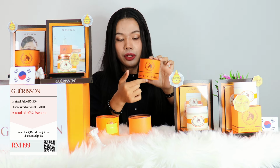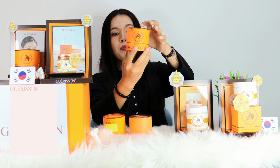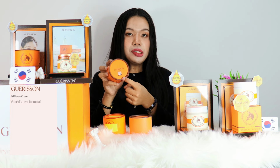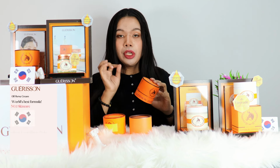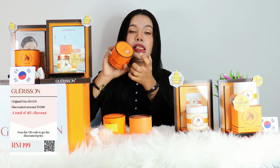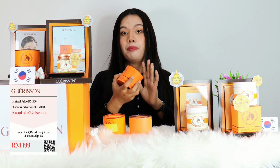So we have the GUERISSON logo in front. In comparison to the other one, it's almost similar, but GUERISSON has the name GUERISSON at the bottom part. Now the next thing you have to look for is the QR code. The original and authentic GUERISSON QR code can be found either on top or at the side. The previous one has the QR code on the side, while the newer version is on top. But don't worry, both are authentic and original. It's just that GUERISSON improved the container packaging.